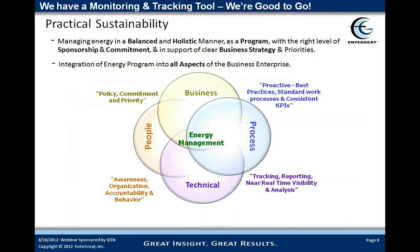So you're going to hear that a lot. I hear it a lot. We have a monitoring and tracking tool. We're good to go. And this is clearly incorrect. The way we view practical sustainability, it's managing energy in a balanced and holistic approach, covering 4 cornerstones.